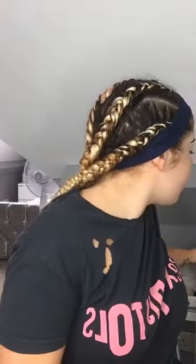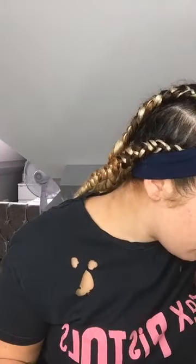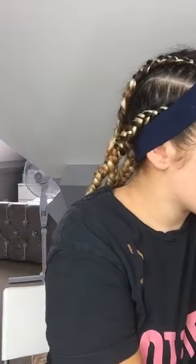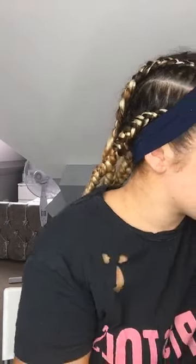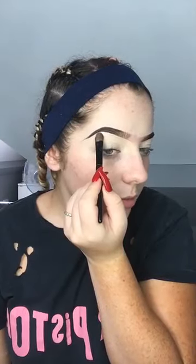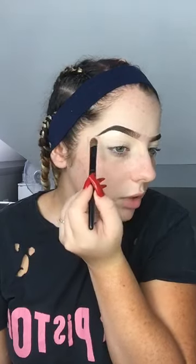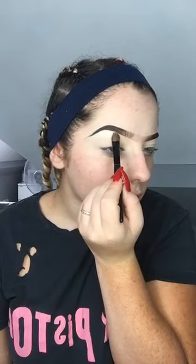So now, obviously, I have my brows on. Got my brows on. And I've got the concealer on my lids for the base. So I'm going to use the MAC Vanilla Pigment underneath my brows. I'm just going to use a nice small fluffy brush and a little bit of it underneath my brows, just to really enhance the arch.